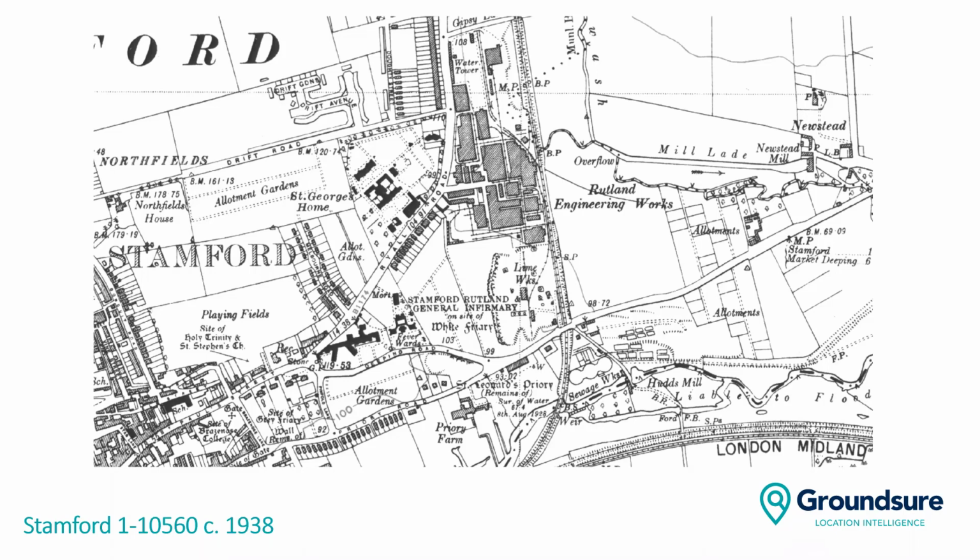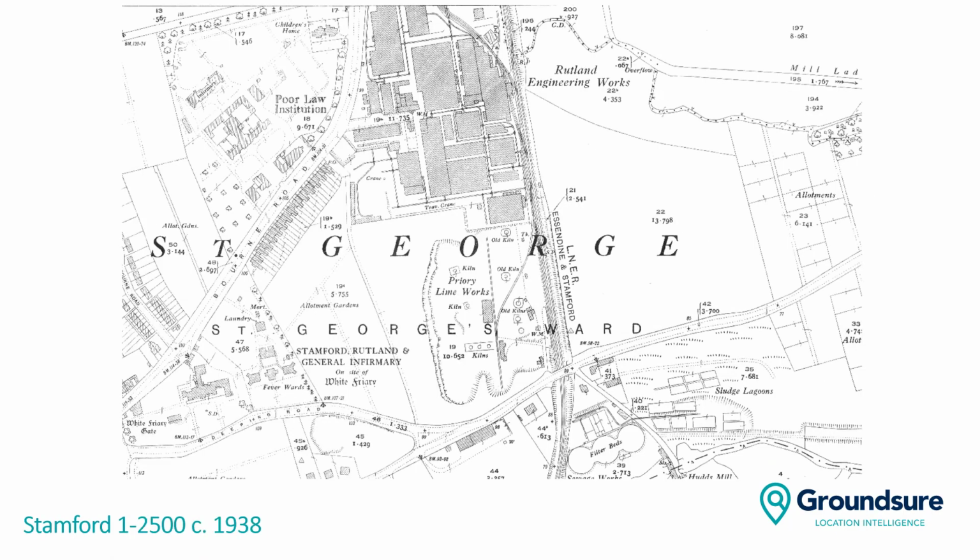If we look at the large scale mapping, so that 1 to 2,500, you can see the sewage works, and it's zoomed in, there's a lot more detail there. But instead of sewage works, we have filter beds, and where those rectangular shapes are, we have sludge lagoons.